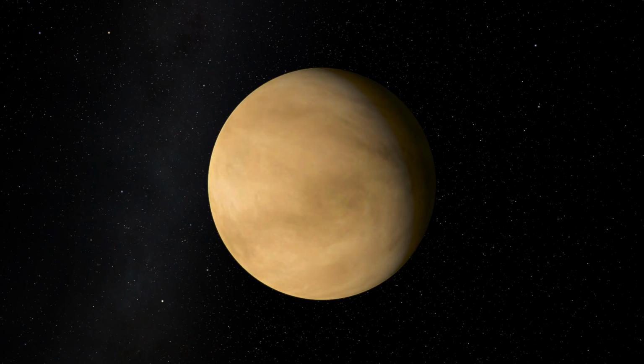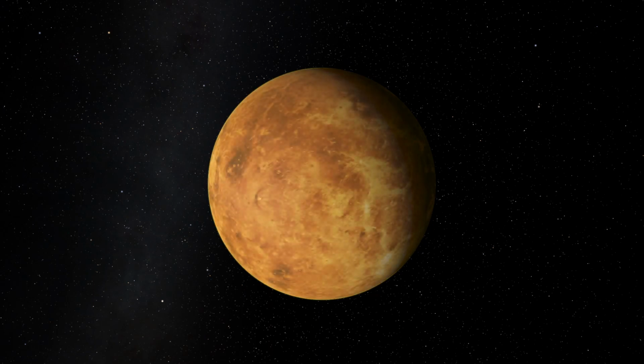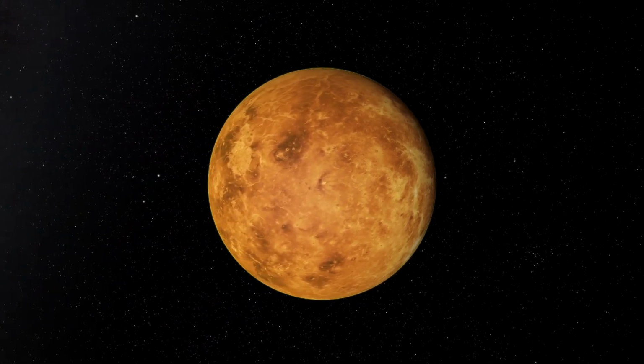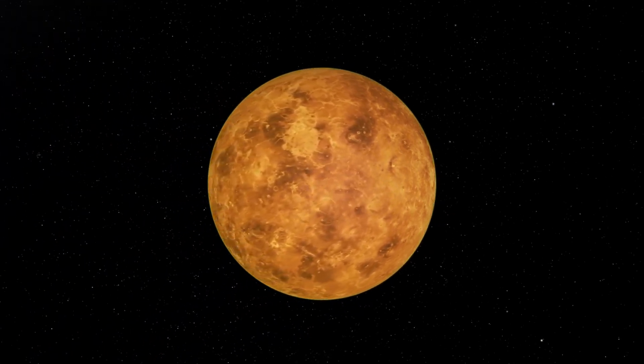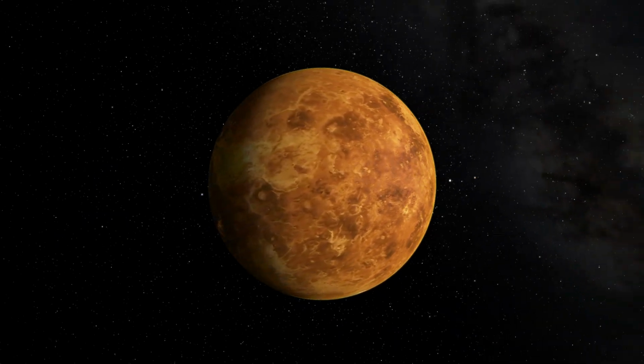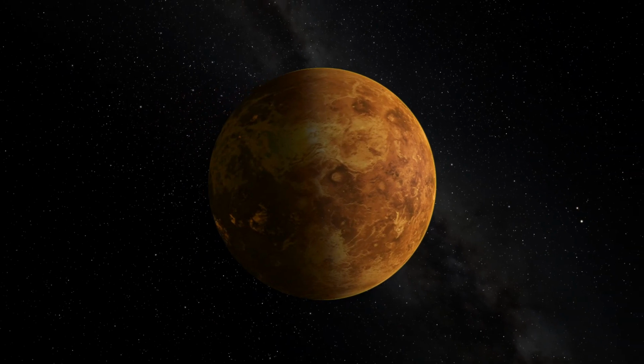So if you look through the clouds of Venus, you'll see that its surface is very hot. It's covered in active volcanoes, and it has lava flows going across its surface. And so these are real radar images from the Magellan spacecraft in 1990.